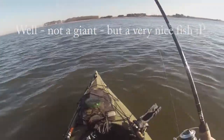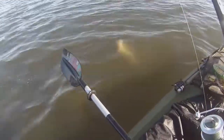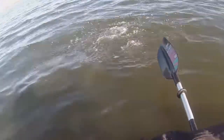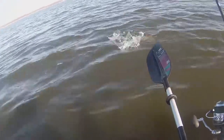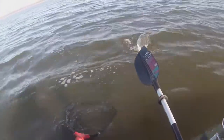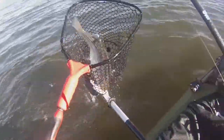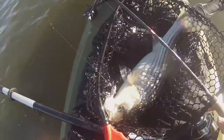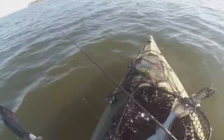I actually caught this one on a bucktail with the Gulp swimming mullet attached to it. Now it's not the 30-incher I caught last time. You know, don't get it twisted, but it is a real nice fish. That's what we're here for. There she is. Just gorgeous, fat and healthy, man. Nice fish. Oh man, has that been a long time coming.